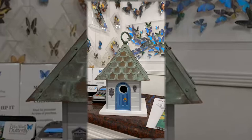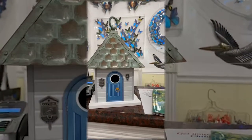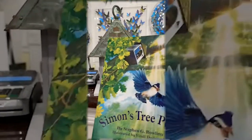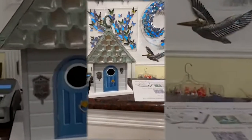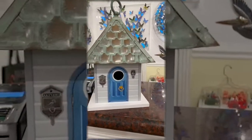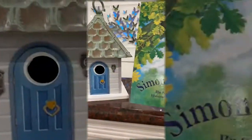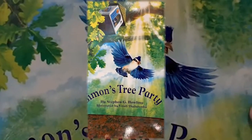Okay, let me show you this. So there are six of these. This set, there are six total. I think they only made 60 total distributed across the United States. They might make more, but for now, these are sold out everywhere. It's $99.95 for the set. You get this beautiful, beautiful book.